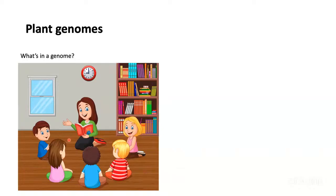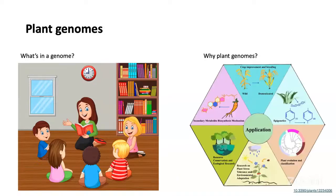When we think about plant genomes, we think about stories that we tell our children. When you read a story from a book, that would be the genome, and the pages would be the chromosomes, and the pages that you read have instructions, which in the genome world would be the genes that give us the instructions, the functionalities of our plant.